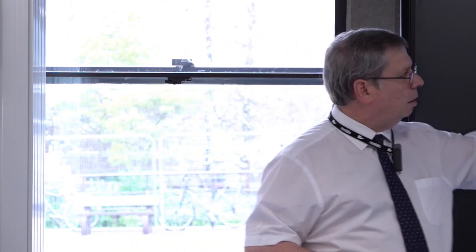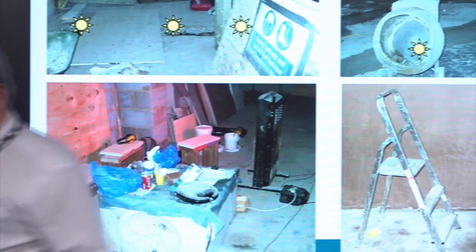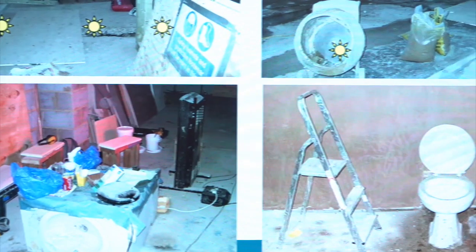Okay, so a bit of an anorak, but the rim of the mixer is broken, which means the mixer should be condemned because when it's going around, there's a snag hazard.